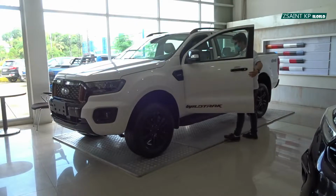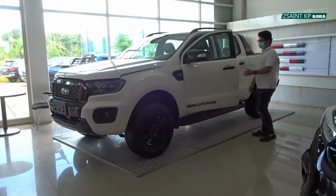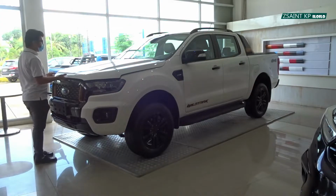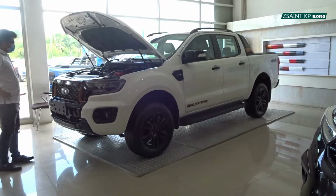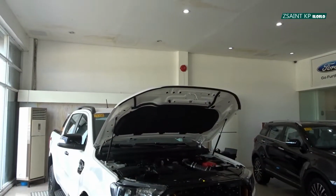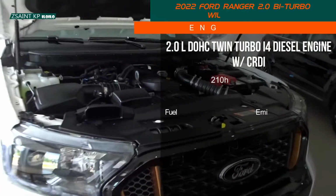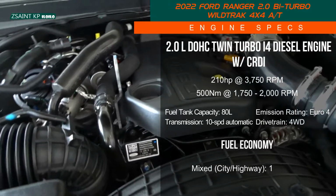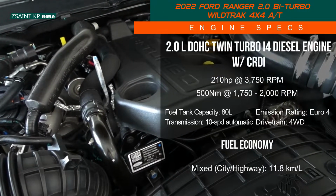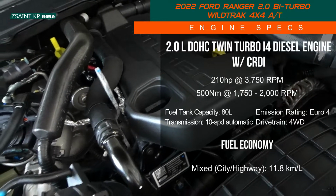The Ranger Wildtrak is powered by Ford's EcoBlue technology, a 2.0-liter dual overhead cam 16-valve, twin-turbocharged inline 4-cylinder diesel engine with common rail direct injection. It produces 210 horsepower at 3,750 RPM and 500 Nm of torque between 1,750 and 2,000 RPM. Fuel tank size is 80 liters with an emission rating of Euro 4.